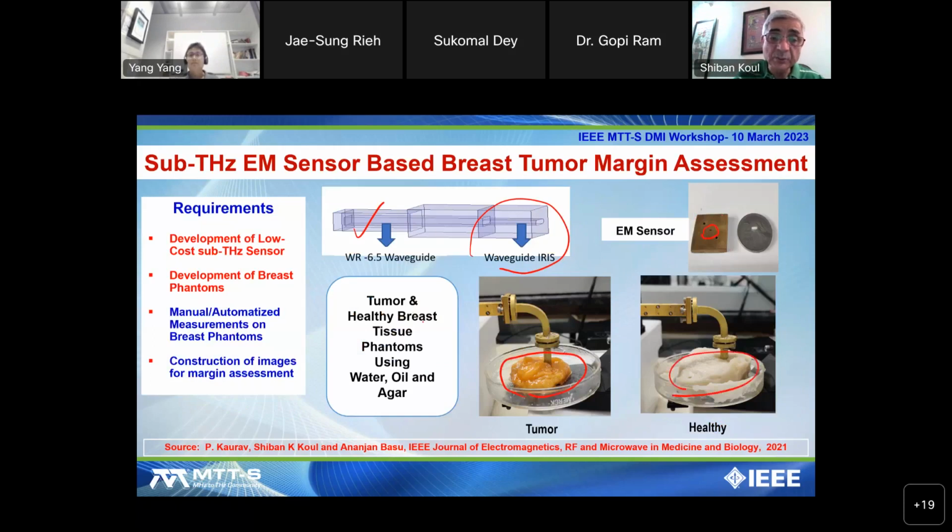We use phantoms made of water, oil, and agar to simulate these breast tumors and the normal tissues. And you can see here, this is the XY system, which basically moves this probe over the sample and collects enormous data, which we can use to reconstruct the image for the positive and negative margin.